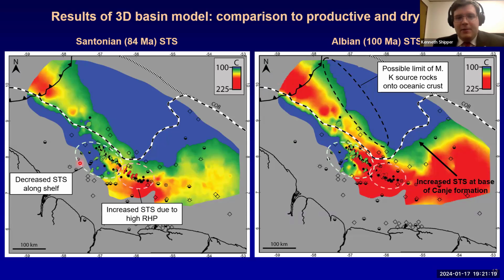So let's talk about outside the play fairway. Along the shelf, there are several fields like the Kapara field, which are in the immature window in the Santonian, but just reach the oil window in the Albian. The Demerara Plateau here exhibits this transition from oil to gas, with the furthest oil show being at the limits of maturity. And keep in mind that some of these areas in the Demerara Plateau target deeper source rock intervals below the Albian. And then lastly, the dry holes outside the COB, especially in the Canje block, are in the oil window. And there is one oil show down here that supports that.